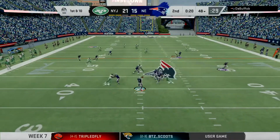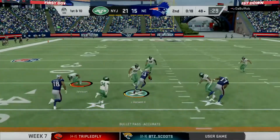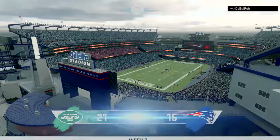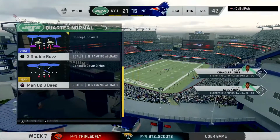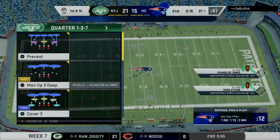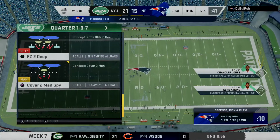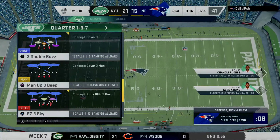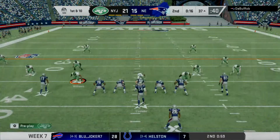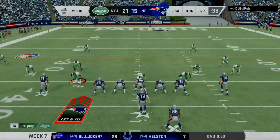From the gun, Costello. He finds Dorsett. It's complete. And he is tackled inside the 40, not quite to the 35. Now the Patriots are going to use one of their timeouts as they stop it with 16 seconds to go in the first half. Line of scrimmage, the 37 on first and 10.